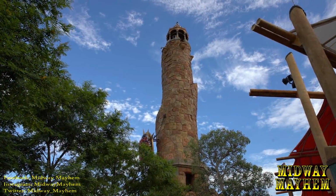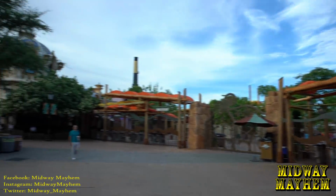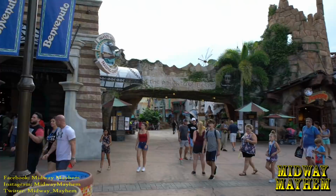Hello, Islands of Adventure, and here's where we start our journey. Literally no way to get in. Right on through. Now let's go see what's going on with Potter.